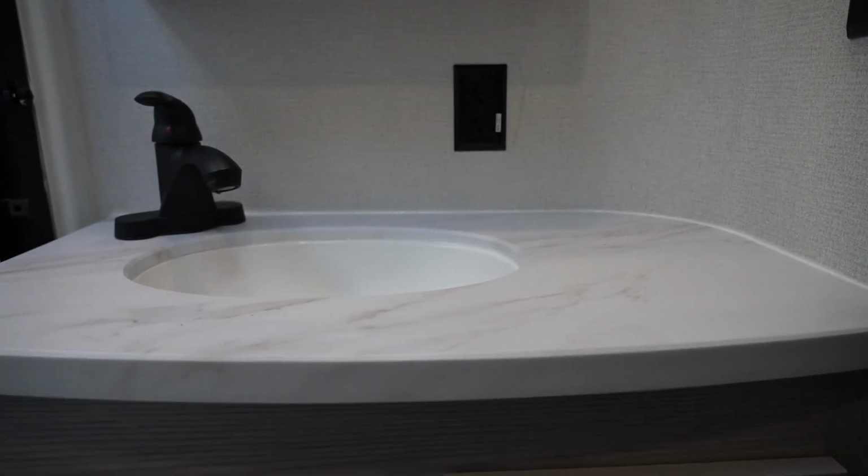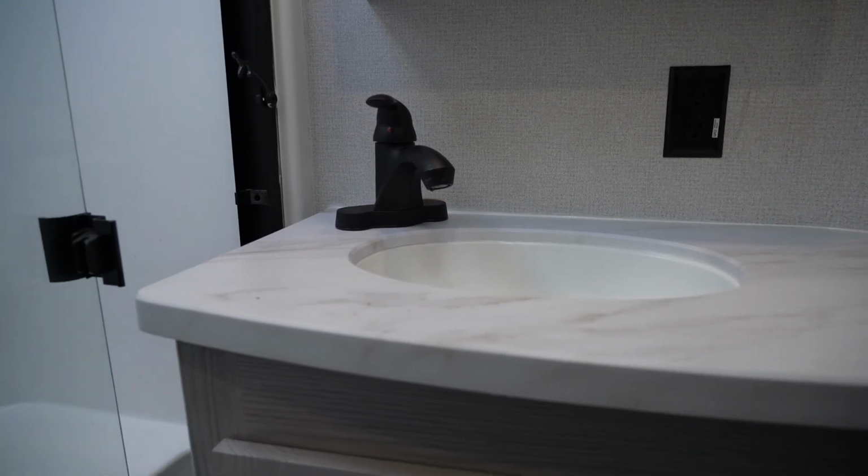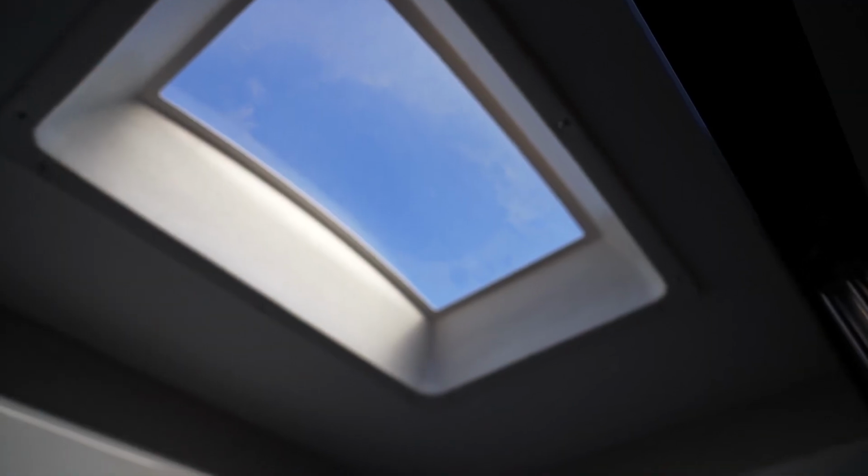All right, let's check out the lavatory. You'll find a pressed membrane vanity countertop, porcelain foot flush toilet, and a residential 30 by 48-inch fiberglass shower with a skylight, molded accessory shelf, and glass enclosure. Plus, the large 16-gallon quick gas electric recovery Suburban water heater works great for the shower.